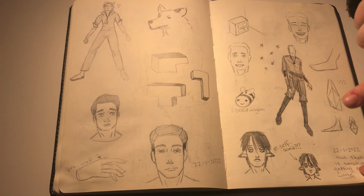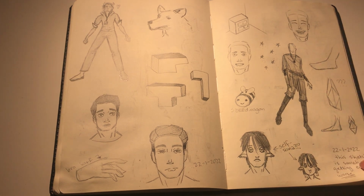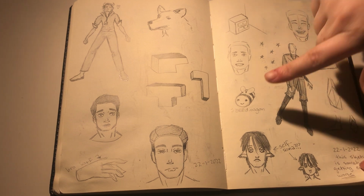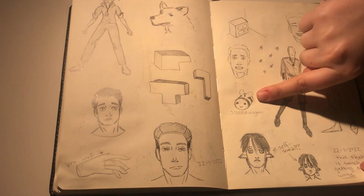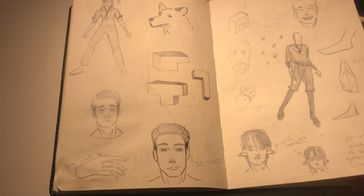I like this. This is the beginning of me trying to find a self-sona, I guess, like a persona to draw that represents me, but also not really. This is a plushie I have that my best friend crocheted for me, and I called him Speedwagon because he's a bee and I'm dumb.